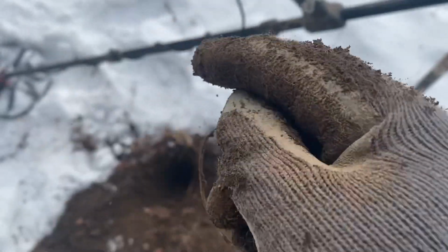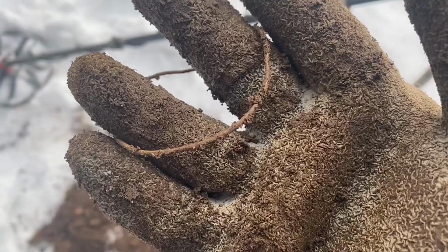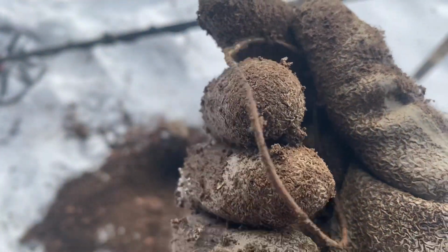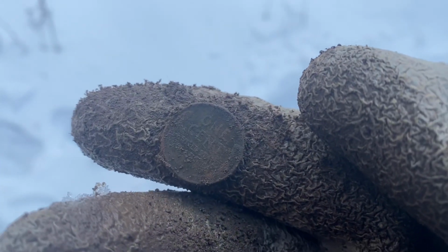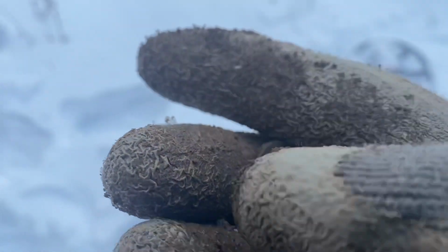My second signal is a bracelet. Copper. You can see where it was soldered together. There's a little bit of silver solder here somewhere. Cool. Keep going. Well, I'll tell you, after weeks of not digging, a weedy is a welcome sight. My hands are way too cold to get a date off this thing.